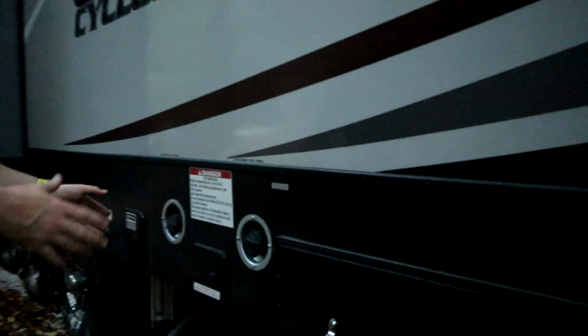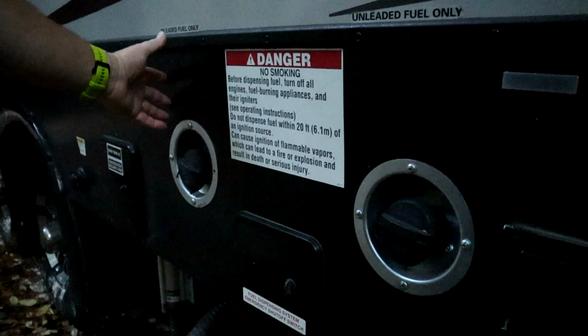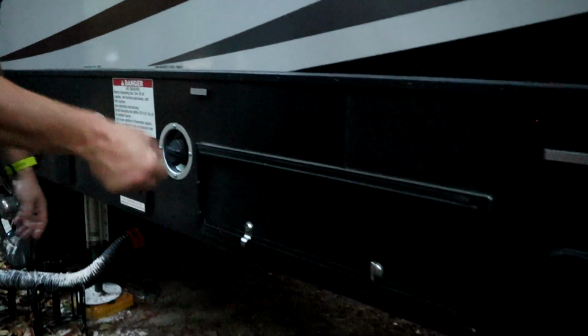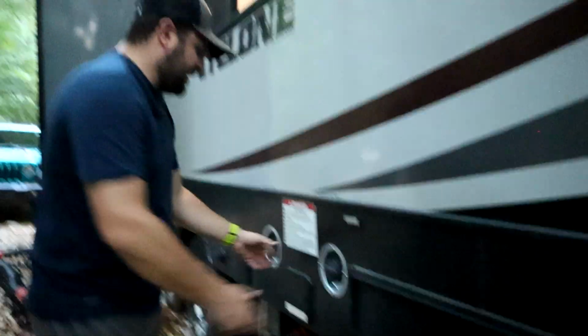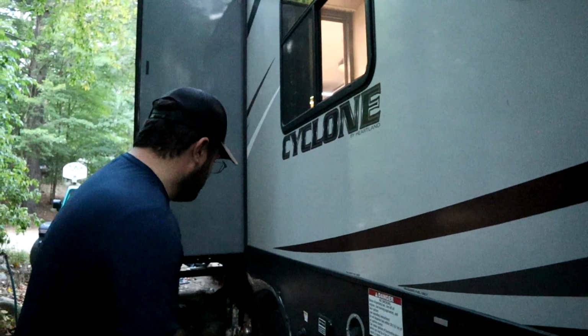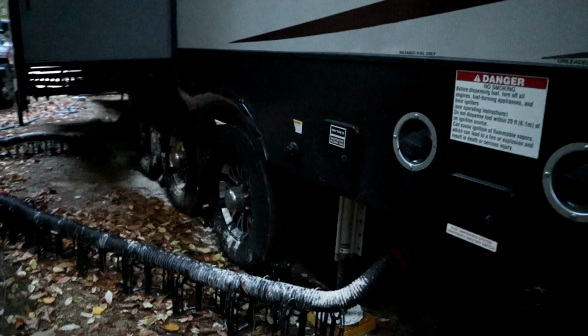Here we've got our fuel station. So this one has the onboard generator that has its own fuel tank, and then because it's a toy hauler, there is a separate pump system with an actual gas pump hose and stuff in here, and a fuel tank for that. I can rob from this tank to put it into this tank so that I have upwards of like 30 gallons of fuel for that onboard generator.